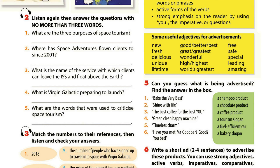Virgin Galactic, the world's first space line, has been preparing to launch its first manned space flight. By 2015, almost 700 people from more than 50 different countries have paid deposits at the price of $250,000 per ticket. The possibility of traveling into space sounds wonderful, but it has been criticized as well. People say it's costly, dangerous, and unsustainable, since its growth could cause environmental problems, including speeding up global warming.